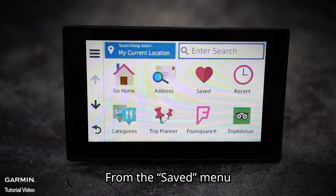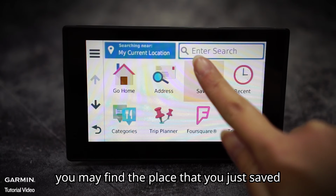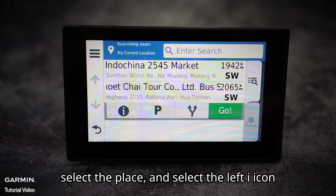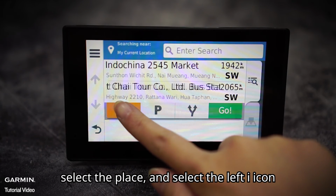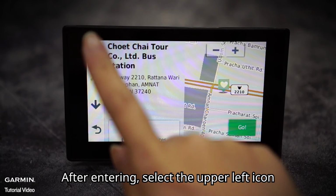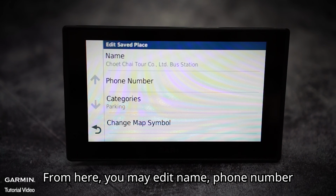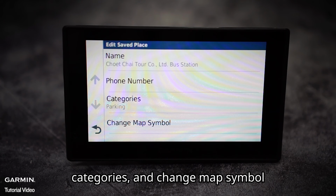From the Save menu, you may find the place that you just saved. To edit or delete a saved place, select the place and select the left eye icon. After entering, select the upper left icon to delete or edit a place. From here, you may edit the name, phone number, categories, and change the map symbol.